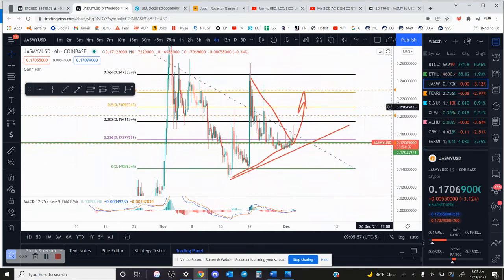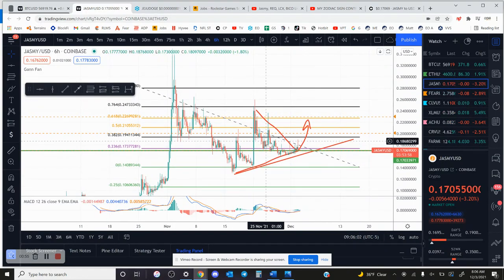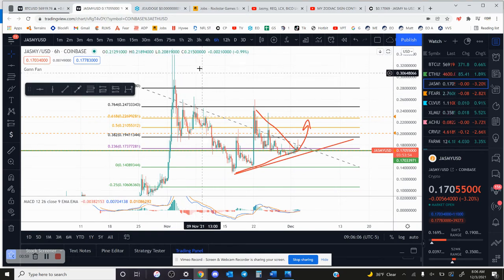But as to what the play is, I think you hold this trend line and go higher. Because from the all-time high, you're down from 34 cents to 17 cents. That's a 50% retracement in a bull market. I think it's time for it to start bouncing.